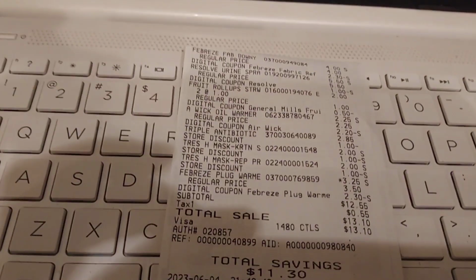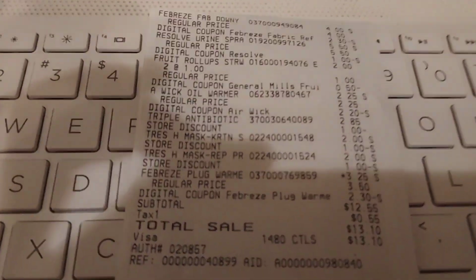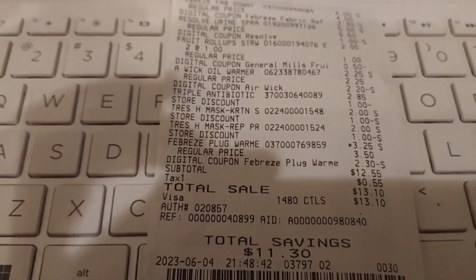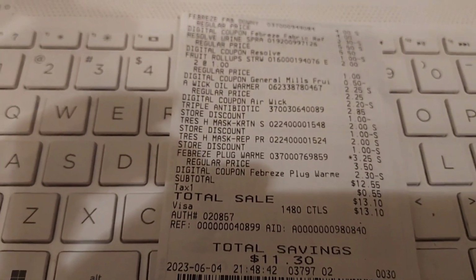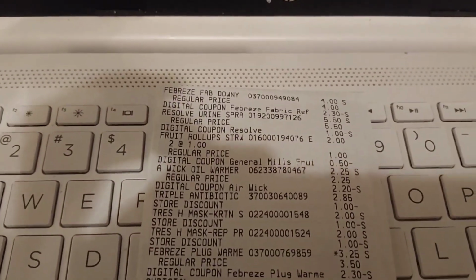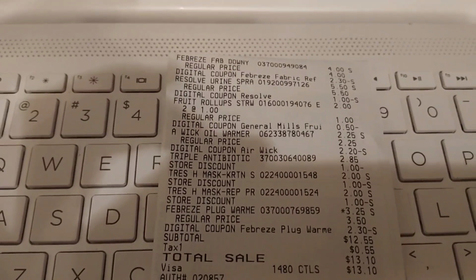So guys, that is my haul. Everything worked out fine. I hope everything works out fine for you guys. When you take the $1.50 from the $12.55, then that means I paid $11.05 for everything on this receipt. I think that's a pretty good haul, and I hope you guys think so too.